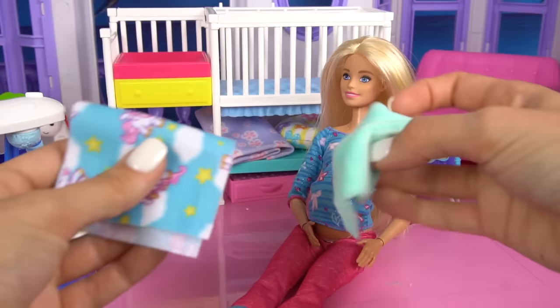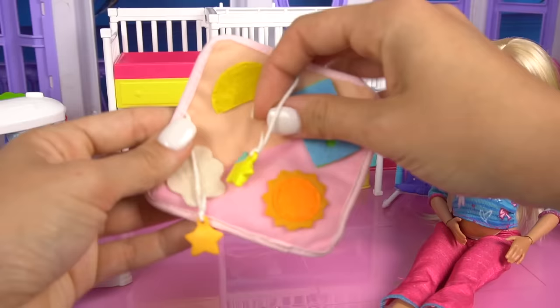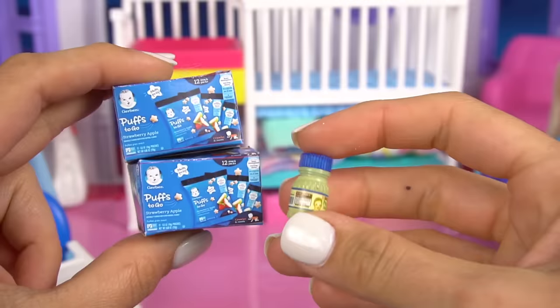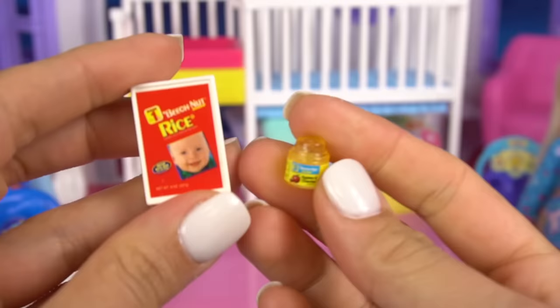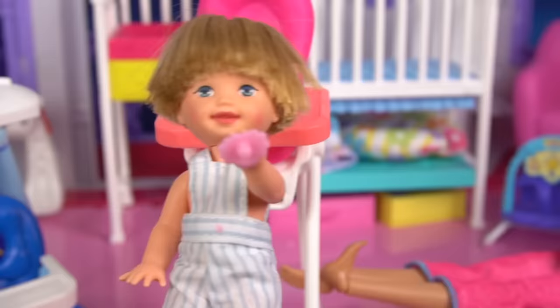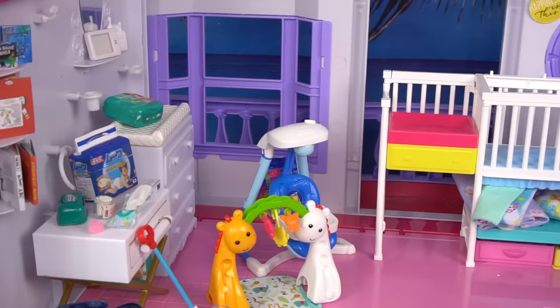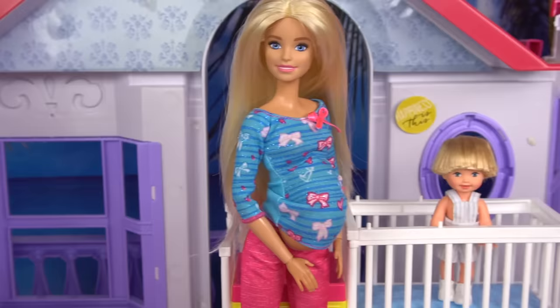We have lots and lots of baby blankets. Another little baby mat. She can actually flip around this little book for some sensory time. Here's some food for the baby. And some more stuff. I think we're all finished. The room looks amazing. It really does. We are all ready for this baby.